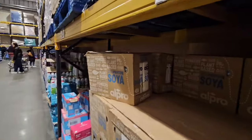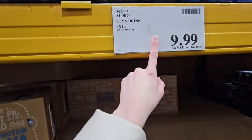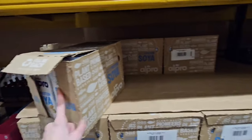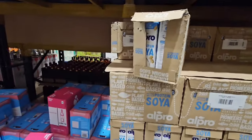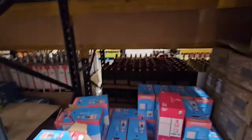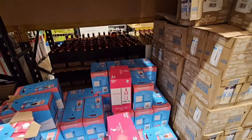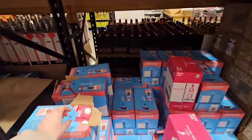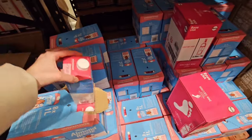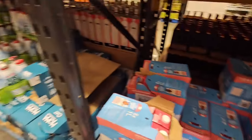They have soya milks from Provamel, $9.99 for 8 times 1 liter. That's really good if you're vegan and you like these ones. Almond Breeze, $8.89. This one is really popular in America, I think. This brand is really, really popular. This is how they look. This is an unsweetened one.